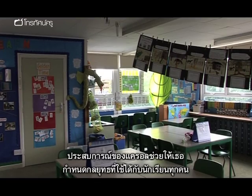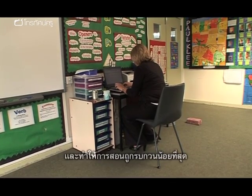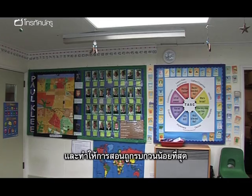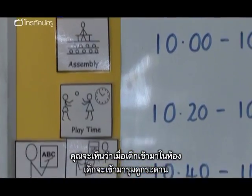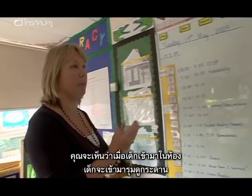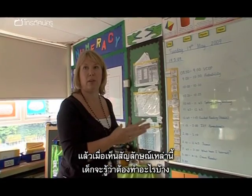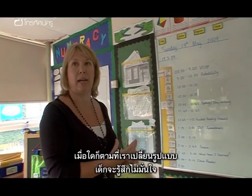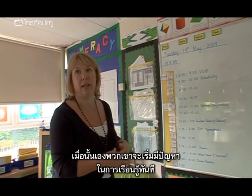Her experience with them has helped her to formulate a number of strategies that work with all her pupils and keep class disruption to a minimum. I set up a visual timetable for the children so that when they come in, a lot of the children will come up and look at the board, and they'll see the visual signs. They know how to follow it. The minute you change the format, that throws them. They become insecure, and then that's when you have difficulties with their learning.